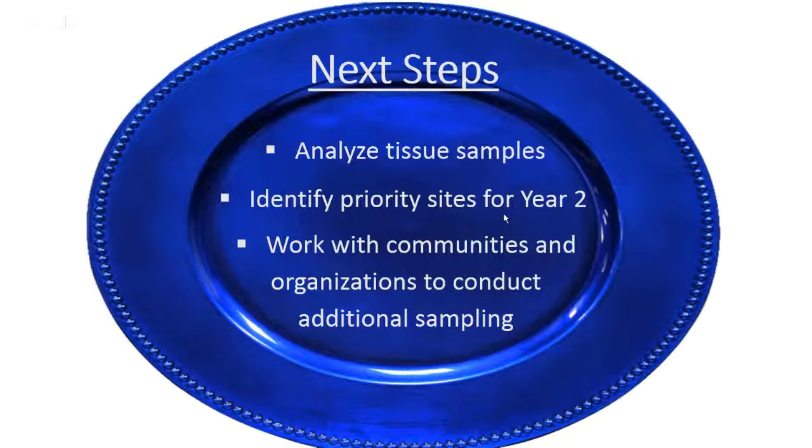And also work with communities and other state and federal organizations that are interested in partnering to see how this work can be expanded, and perhaps not just metals, but also other things of interest to people. And really try and focus our efforts on things that we know are of interest to people who are fishing and eating from these areas.